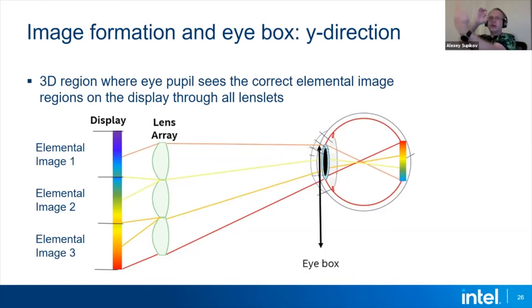So that restricts the range of lateral eye motion. This region for the given eye distance, eye relief, is called eyebox. Actually, its size changes when the eye moves forward or backward, sweeping a 3D volume. This 3D volume is called viewing zone. And in real life, the shape of this viewing zone also depends on distortion.